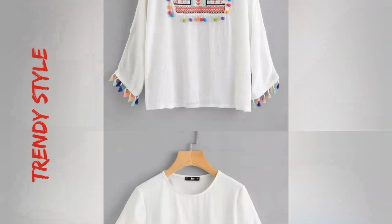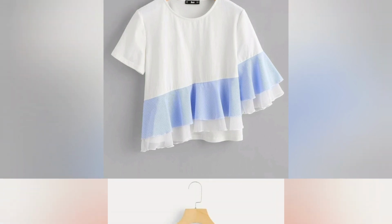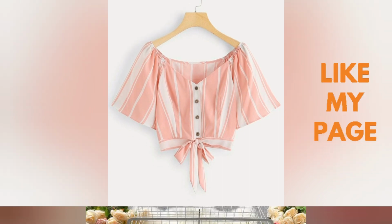And you'll also get some ideas of sleeve designs, like bell sleeves, puff sleeves, short sleeves, 3/4 sleeves, and many more.